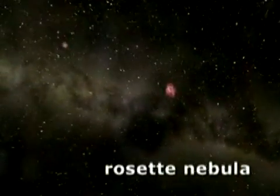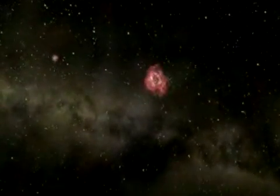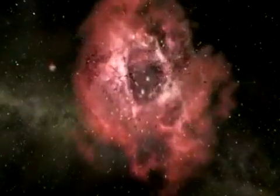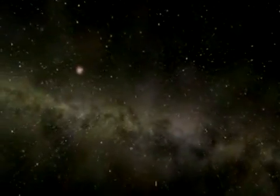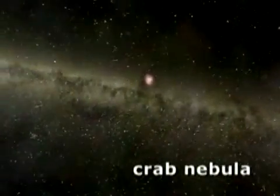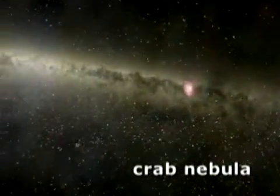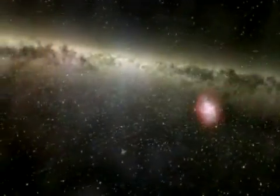You're sailing now towards the Rosette Nebula, where fierce winds of adolescent stars clear away their dusty birth cocoons like the eye of an interstellar hurricane. And you can navigate Deep Space Explorer more than 10 billion years in the direction of the beginning of time. Picking up now the Crab Nebula, all that remains of a supernova whose light reached Earth in 1054 AD. It is today the home of a pulsar.